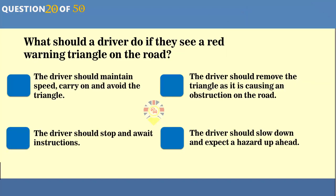What should a driver do if they see a red warning triangle on the road? The driver should maintain speed, carry on, and avoid the triangle. The driver should remove the triangle as it is causing an obstruction on the road. The driver should stop and await instructions. The driver should slow down and expect a hazard up ahead.